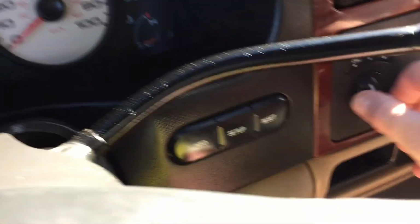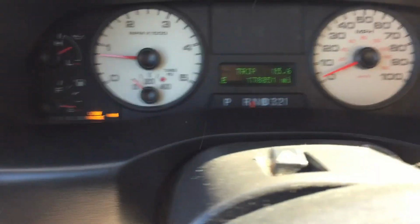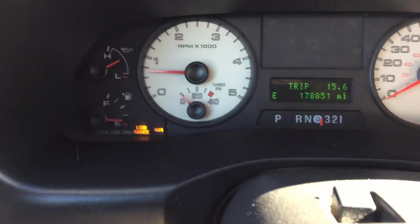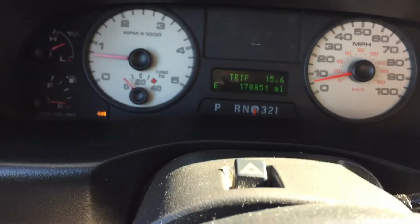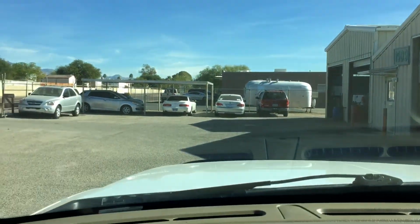Put it in neutral. Put it into 4 low. Now we're in 4 low. Drive. Reverse. Alright, 4 low, and then we're going to go 4 high. Drive. It's a nice truck. Reverse. And neutral. And let's go for a ride. Alright, now we're in 2-wheel drive. Alright?